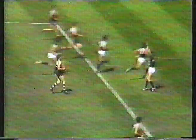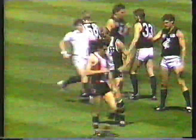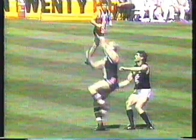Tomei for the Saints kicks into the forward line, down to the big scoreboard end. And St Kilda leading 29-24. A lead in the pocket. Or forward. He is a giant. Beautiful mover. But his shots for goal haven't been up to much, but he's kicked them from further out on a bigger angle. That's his second mark, and that's a pretty strong mark.